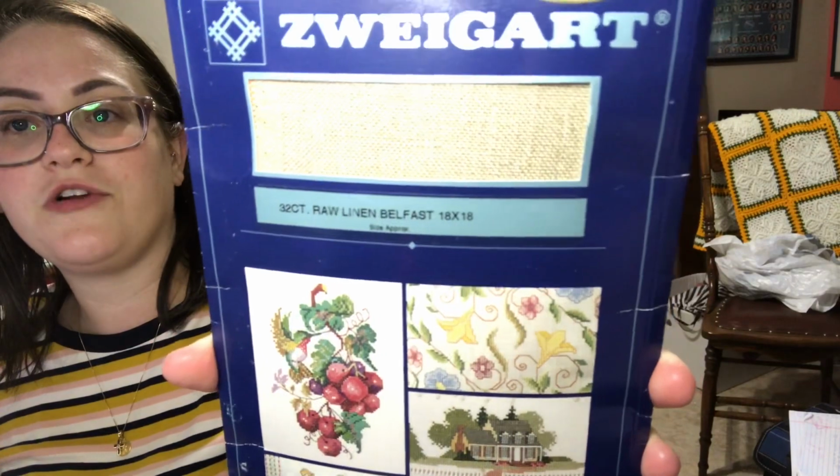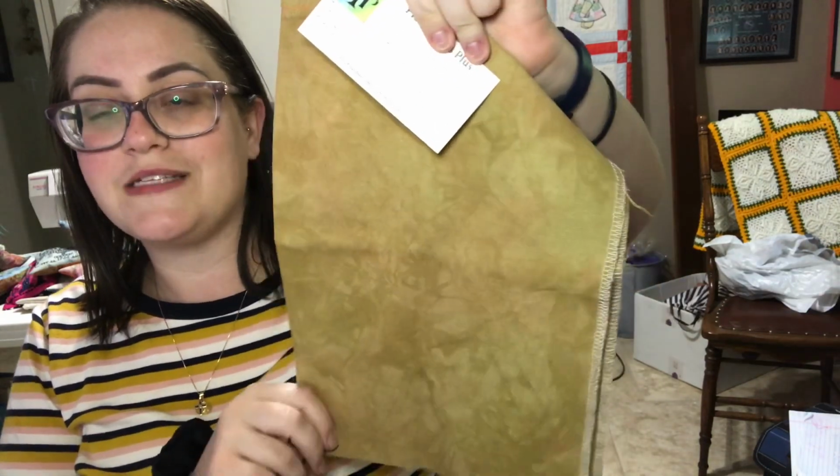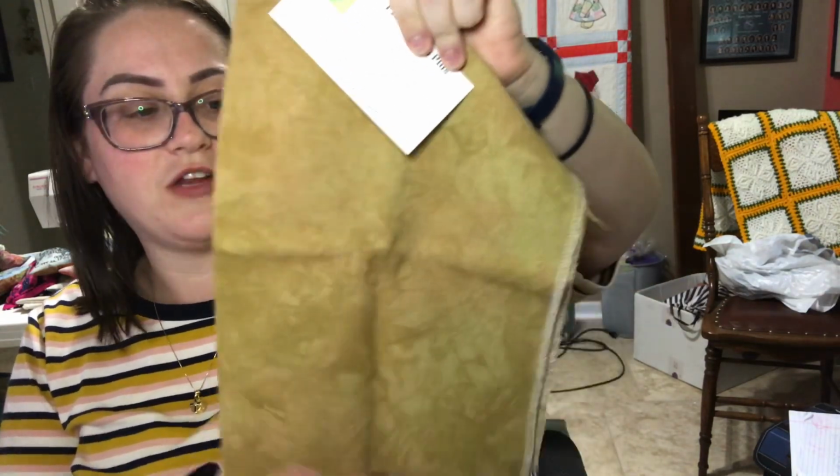This is a Zweigart Raw Linen Belfast in 32 count. Still in the package. That was given to me by one of my old quilting friends. This is half a piece of 32 count Lugana in Cyprium from Picture This Plus. I absolutely love this color. Love it.